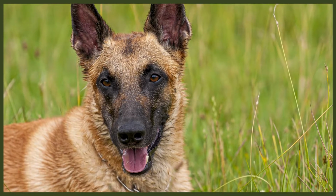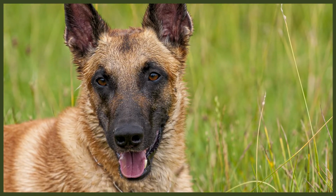Their coat's short and straight and their fur is particularly short around the head, ears and lower legs. They do have slightly longer hair around the neck forming a collar but not so long that it stands out. They are a double-coated breed that generally sheds twice a year.